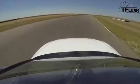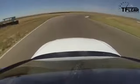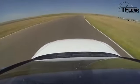But this engine is phenomenal. All right, here we go. Up to the back stretch. A lot of power, a lot of drift. The car is completely drifting. It feels like it's on ice almost when it comes around that corner.